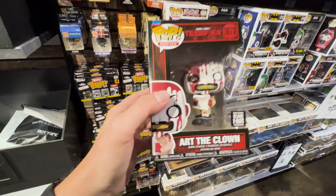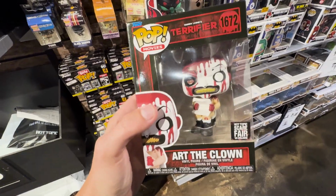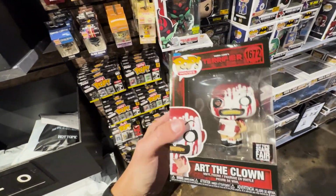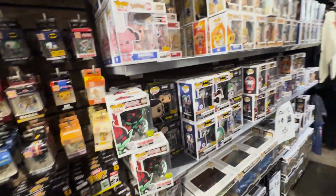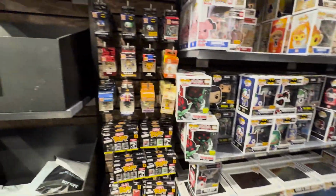And then they also had Art the Clown. They didn't have any of the sodas, but this Pop is absolutely gnarly, guys. I've heard this movie is pretty darn intense and pretty gory, so I think that Pop sums up the movie franchise pretty darn well, but that's what they had for Scare Fair.